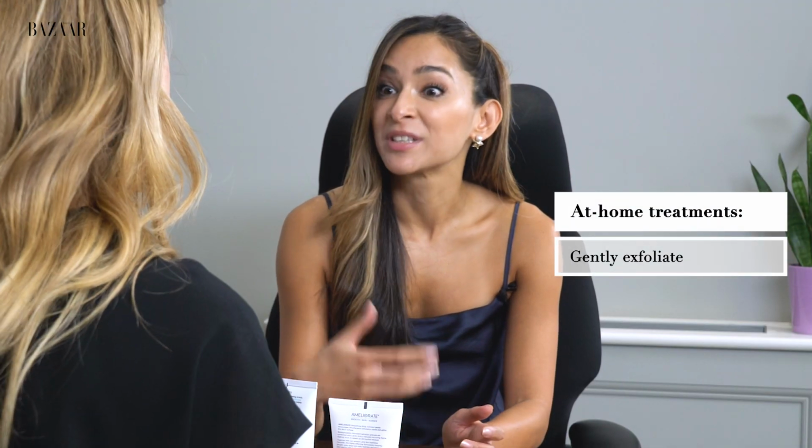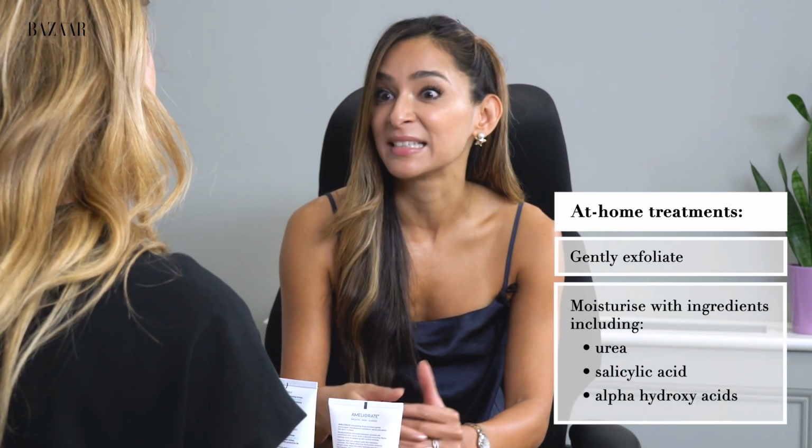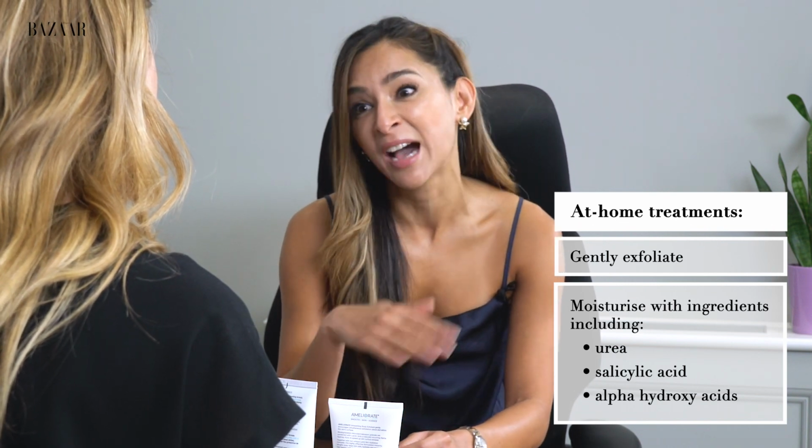Yeah, that's right. So it's important firstly to gently exfoliate the skin in the bath or the shower, and then once that's been done, to moisturize. So urea, salicylic acid, alpha hydroxy acids like lactic acid can all be really beneficial at unblocking and unclogging that excess scale on the skin. So would you recommend Ameliorate's Smoothing Body Exfoliant as a gentle exfoliator? I would actually, and I really do like this one. I think it's quite good actually at shifting some of that scale and that bumpiness that you tend to see.